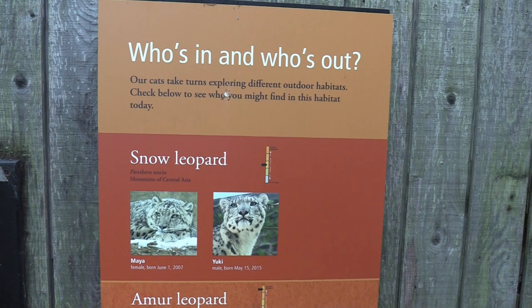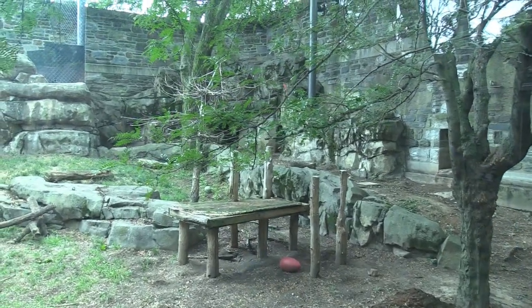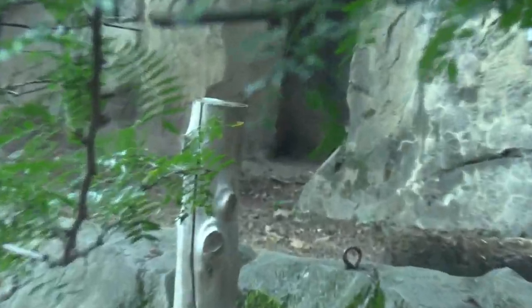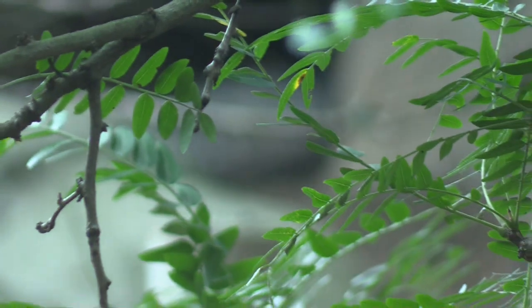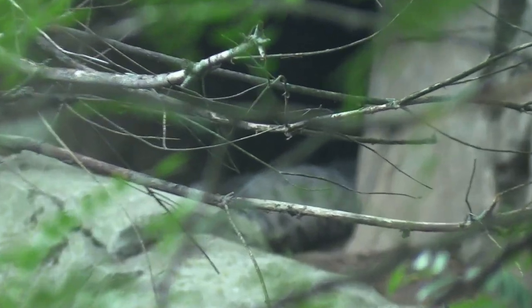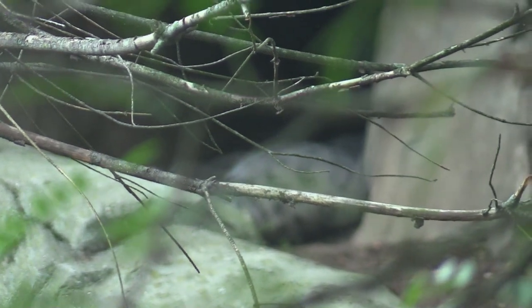All right, next up, we've got a snow leopard. So this habitat looked like it was empty, but someone pointed out that the snow leopard is in the back. Well, actually, I'm looking in the wrong spot. Sorry. There we go. There's a snow leopard. Trying to get you a better view. Yeah, so the snow leopard's right in the back, kind of sticking out.